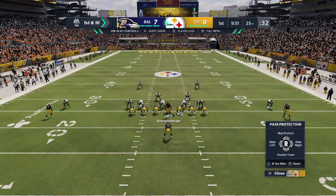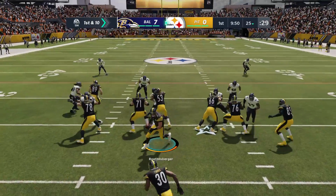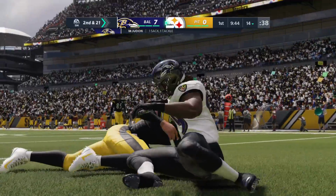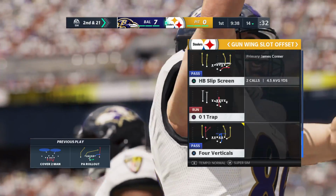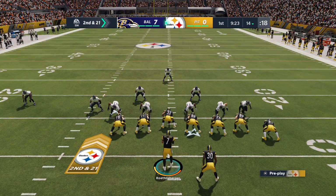Big Ben and the Steelers with a 1st and 10 at their 25-yard line. Off the play fake, he'll set up to throw it. And he goes down. The Ravens able to get to him. Matthew Judon in there to take him down. Well, so much for setting the tone of the drive offensively. Giving up a big sack that loses that kind of yardage, not a great start.